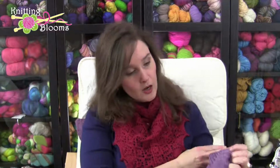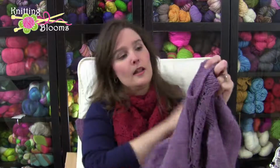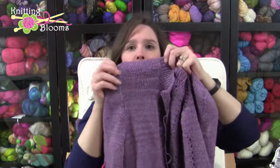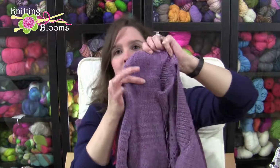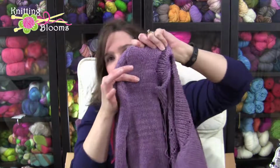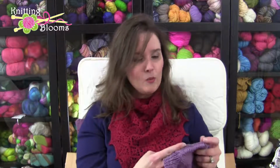So you can't really tell on this side, but on this side you can tell a little bit more where I had ripped back. Now you might not be able to tell on the camera, but I did have to rip back about that much in order to fix it. And those stitches are a little wonky because I didn't reblock it before I sewed it together. But once I wash it again, it'll be fine.